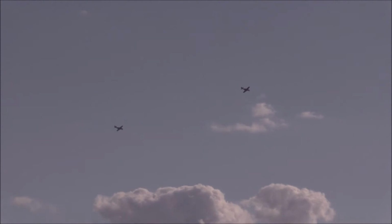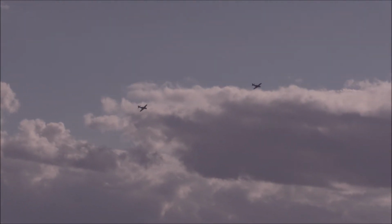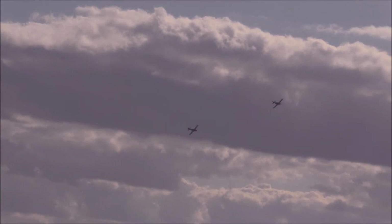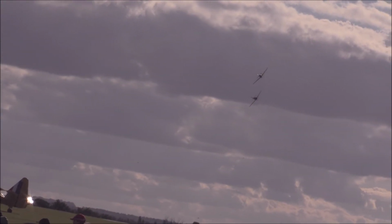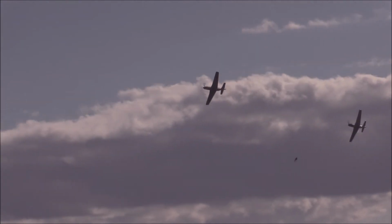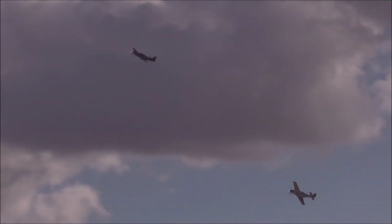Now at that stage, the Mustang used the Allison V-1710 engine, as did most of the Curtiss P-40 variants, and indeed the new build Yak-3s that we saw earlier. However, an Allison-engined Mustang came here to Duxford for evaluation by the Air Fighting Development Unit.